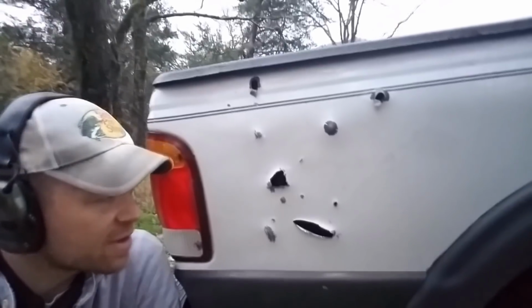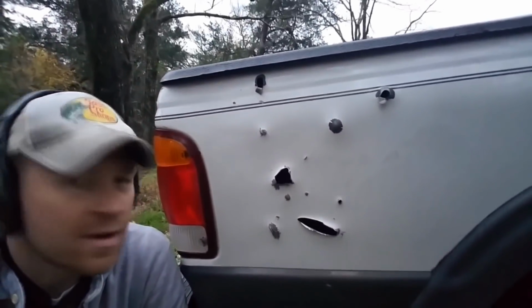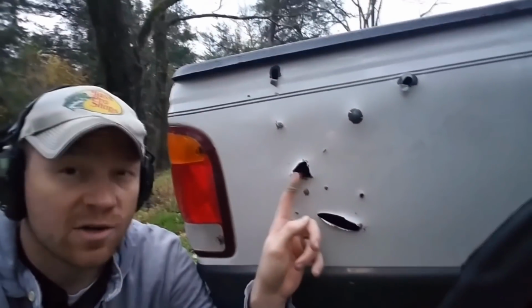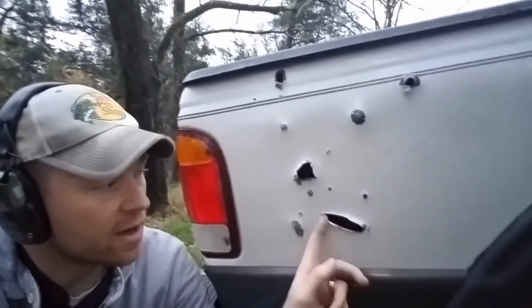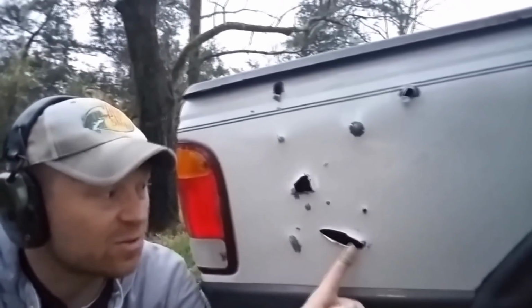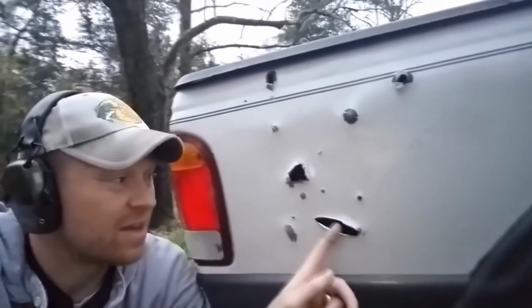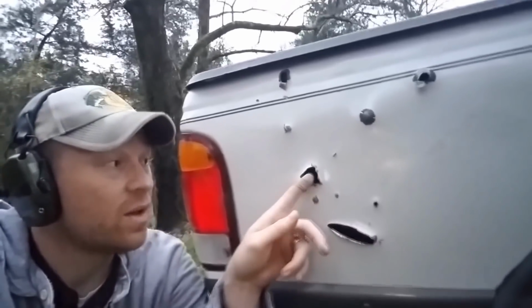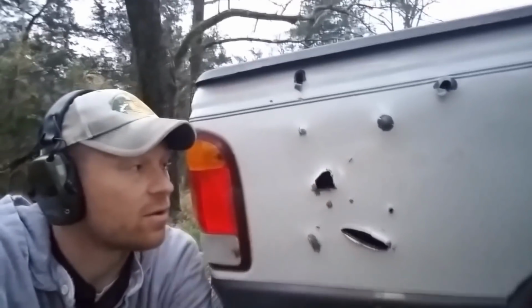Notice anything different about the side of this pickup? First of all, it's kind of ridiculous because there's 2 really big holes. There's one there and then one here, which, I'd say that this one has to be that 50 BMG round tumbling and then coming out the side. What in the world this is, I have no earthly idea. Some hunk of metal or what have you.